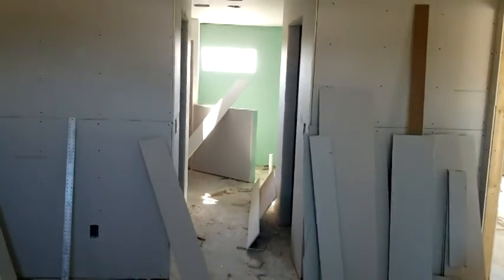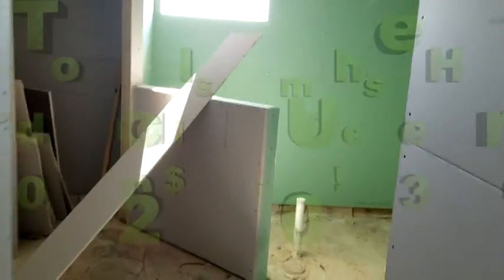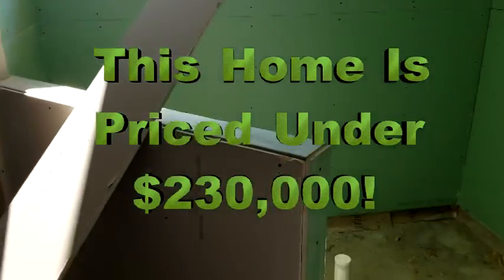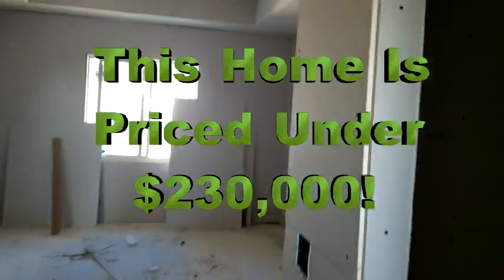Master bedroom. See that big gray all taking place up there? Green wall all in for the big shower. Dual sinks, toilet. So everything's taking shape real nice here.